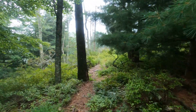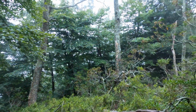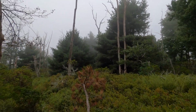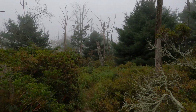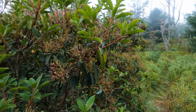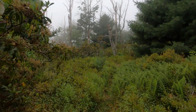Now you can do this trail without hitting the reservoir, but I'm going to go down to the reservoir and check it out. Tons of little birds taking off. I'm probably kicking the bugs up and stuff. Even now there's a variety of colors if you look hard enough. All right, I'm going to get rolling again. See you in a little.